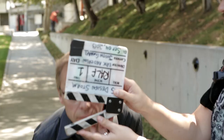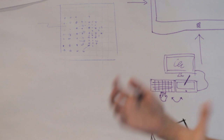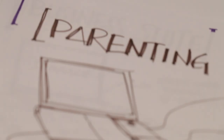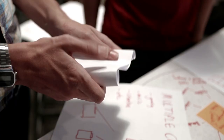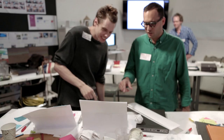Take two. The good ideas are already on the table. Other teams will want to fight us for our ideas. Let's do this. Objects, and you interact with the screen. Oh, this, yeah. Check it out.